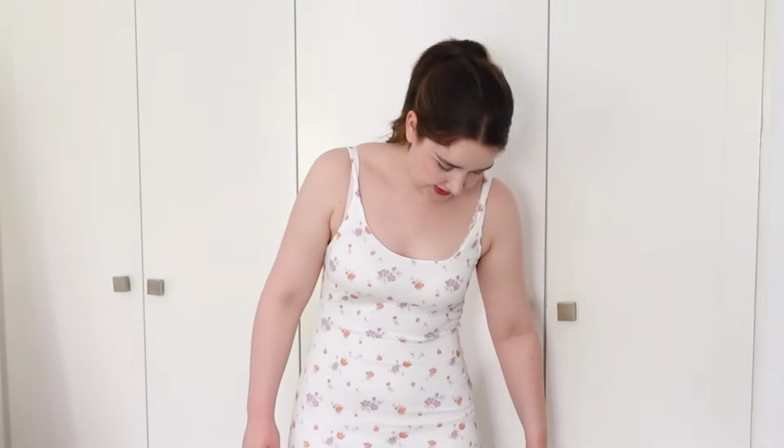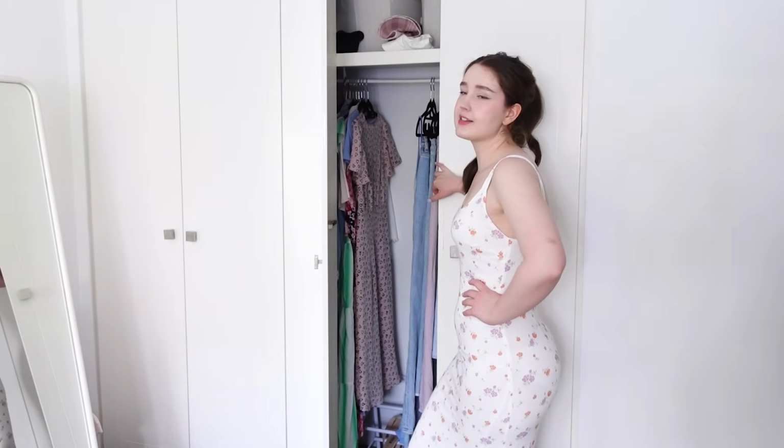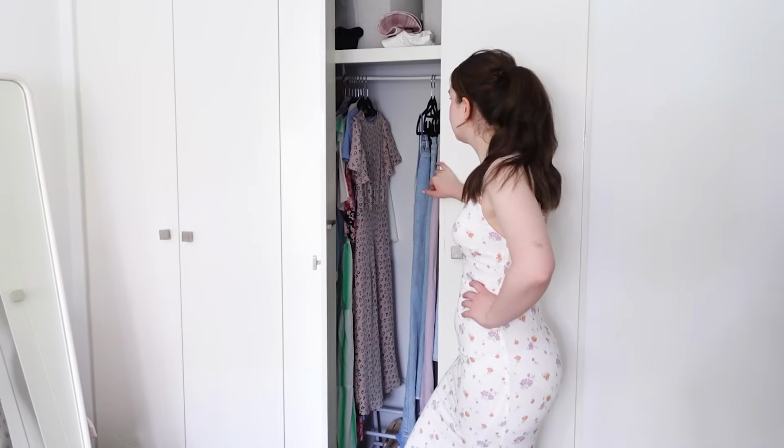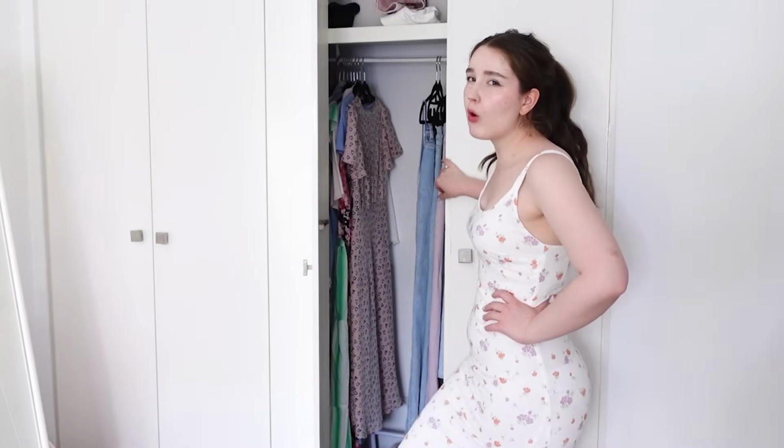Sin is documented. I'm just having a look because I was trying to think about what other dresses I have that are similar to this, and I don't think I really do. I have another one which I'm about to show you, but I'm more on the fence about that one. That one's a bit more of a controversial pick. Whereas I've already worn this and I like it and it's cute. It's a bit drama.